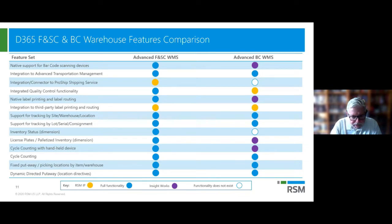Another area that is very common to ERP implementations is license plates and palletized inventory. This is functionality that is available in full functionality here out of the box from FNSC. In Business Central, we accomplish this again through our partnership with InsightWorks. We can do full license plating, and we can manage the data that is stored with the license plate. We can ship, we can consume, we can move inventory by the license plate and move the entirety of the inventory that is stored within that license plate or within that pallet, within that container, whatever that container might be. It doesn't necessarily even have to be a pallet. Perhaps it's a tank, perhaps it's a truck, or perhaps it's a tote or other type of plated inventory. We can consume or move that based on that license plate.